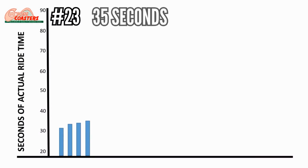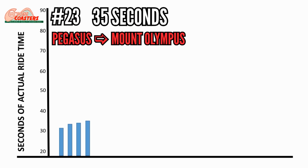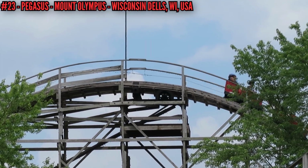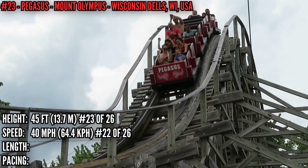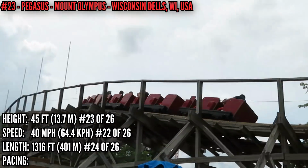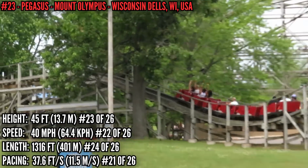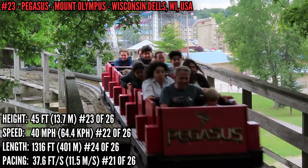In 23rd place with 35 seconds is Pegasus at Mount Olympus. This is the last time we're going to Mount Olympus, and here's another one that was made for younger riders. It's 23rd in height and 22nd in speed, as well as 24th in length, but it's up at number 21 in pacing. And we know it has a lot of steam coming back into the station. It takes that sharp right turn with a vengeance.